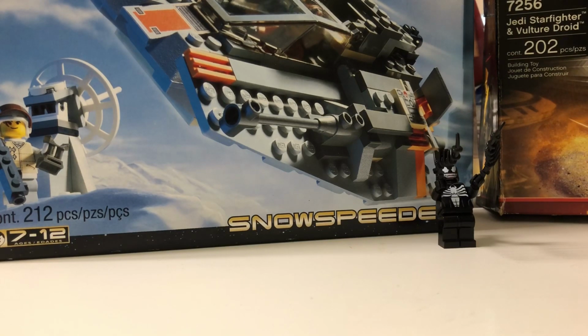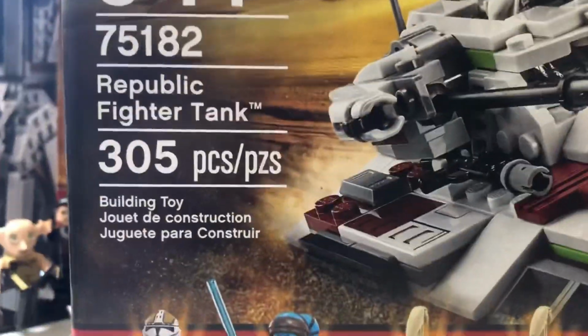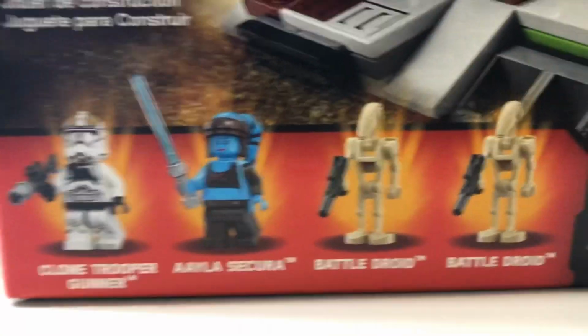If it was cheap on clearance, I would have gotten it, but it was $11 still, and that's not even probably, I looked last night, that's how much it goes for on eBay, so I left that there. Don't really regret that. I did find some sets on clearance that weren't in the clearance aisle though, which was pretty cool. I managed to find the Republic fighter tank, which I have been wanting for a while. Box is a little scuffed up. Sadly, it's got a couple tears in it, but it's got some awesome minifigs in it.